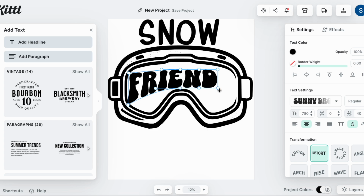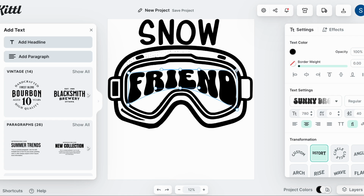So it's kind of easy here to just take the edges and pull the word friend, the D and the F, over to the sides where I need it. You can see how I can just pull on that circle and it changes the letter. It kind of warps the word a bit. And you just play around with this until you get it to fit the shape.